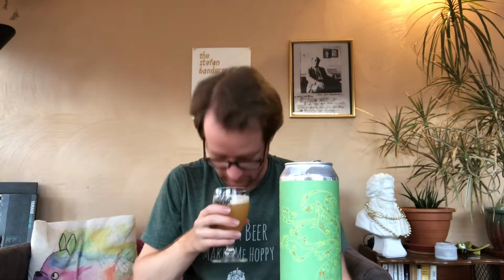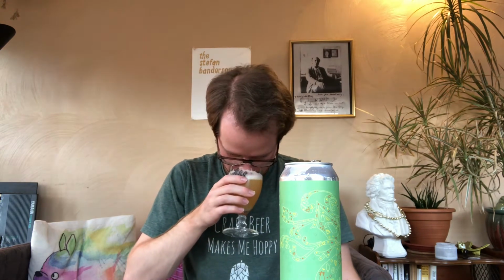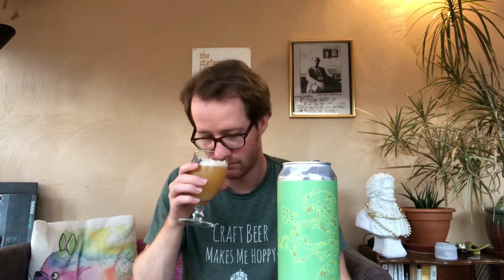And the aroma of the vanilla is still explosive. But I'm not getting too much else. Like, I don't know what they say. Tropical fruit gum. Maybe it's fruit stripe.